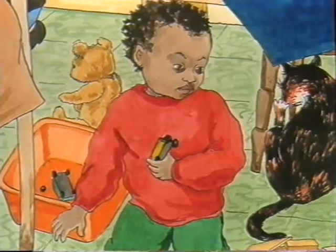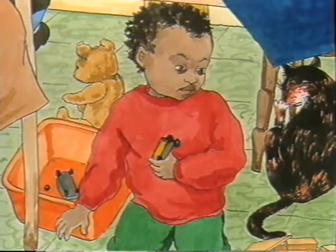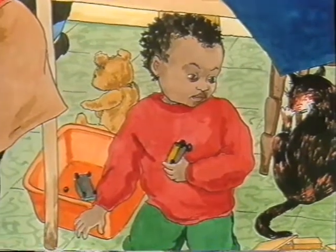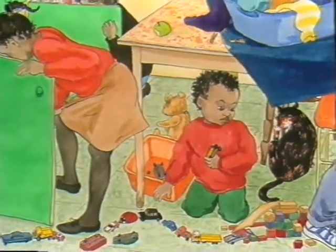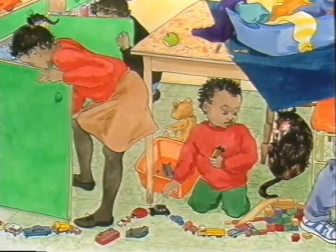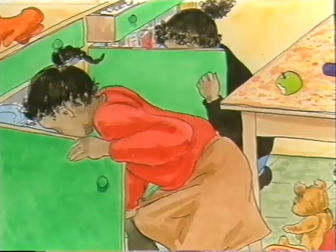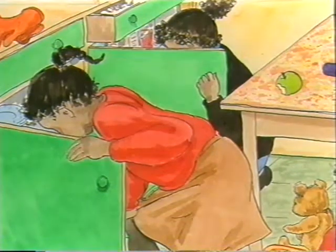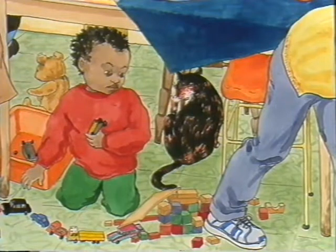On Friday, Sammy was playing with his cars when he heard Christine shout, "Help! Harry's escaped!" Everybody looked for Harry. But hamsters are very small, and they can hide in the smallest places. The others looked inside all the cupboards. Sammy looked under the table and the sofa. "Have you looked in the bathroom?" he asked. Nobody answered. They were all too busy.